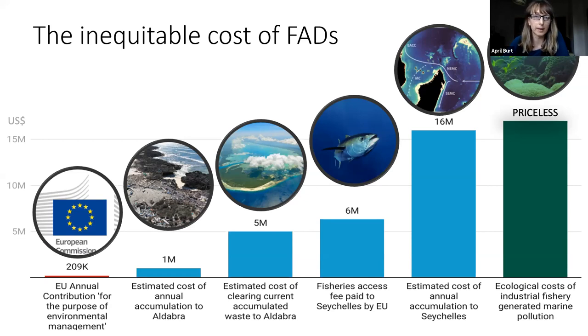But really the bottom line is that even if these costs were covered in the agreement, there's no amount of money that can make up for the environmental impacts that FADs are known to have and the potential impacts that are yet to be fully understood. Therefore, in my opinion, there's only one solution to ensuring the health of Seychelles EEZ in terms of its ecosystems and its main fisheries, and that is the complete removal of the use of drifting FADs.